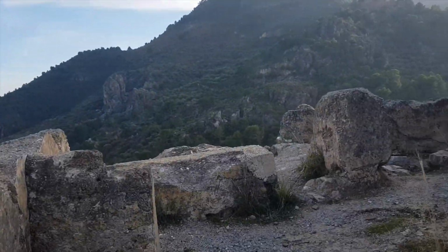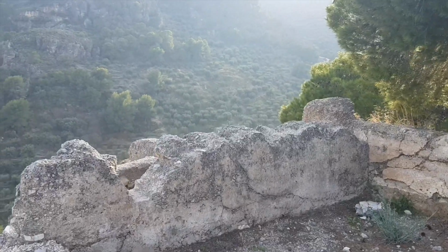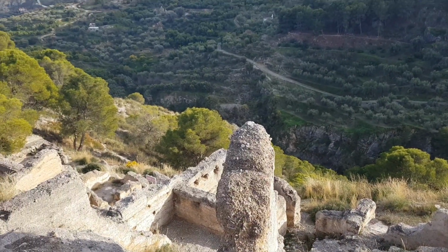So from down there we couldn't really tell the size of these castle ruins, but looking around it must have been a pretty big castle back in the days before it was destroyed. So it goes all the way to the left and down there at the end as well.